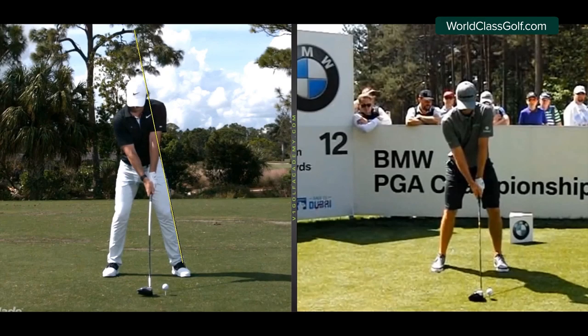So guys, this is where it gets interesting, looking at the inner workings of McIlroy's swing, and we're going to compare it to a couple of tour pros. We're going to pick something up here to improve our own driving of the ball and get to understand what this great player, this great driver of the golf ball, is actually doing.